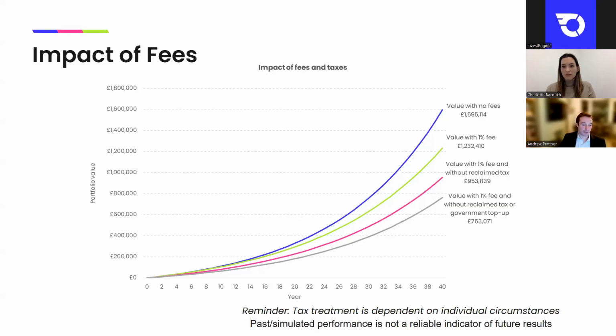And the best way to start looking at this graph, I think, in terms of how instructive it is, is to look at the blue line. The blue line shows how those contributions, plus the government top-up and plus the reclaimed tax, would grow if the investor paid no fees on their investments and had 7% returns a year. So a really nice, idyllic best case scenario. All those £400 per month would eventually grow into a portfolio worth over 1.5 million over 40 years.